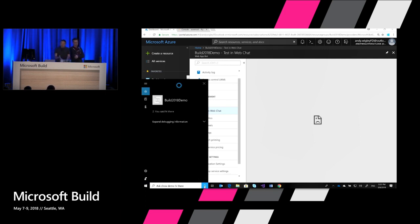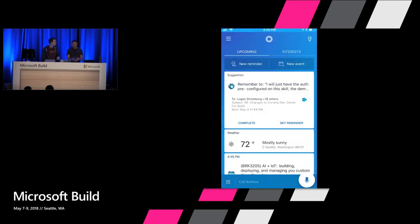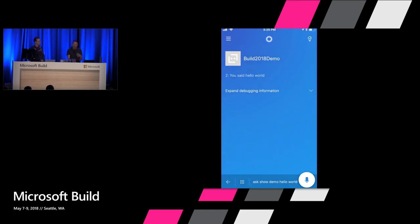And it's not just on Windows, of course, as well. So we've got here an iPhone device. You can see how often I use these things. Ask, show, demo, hello world. You spoke hello world. Now, she did speak to me, but you may have heard it very distantly. We haven't got the audio on this.